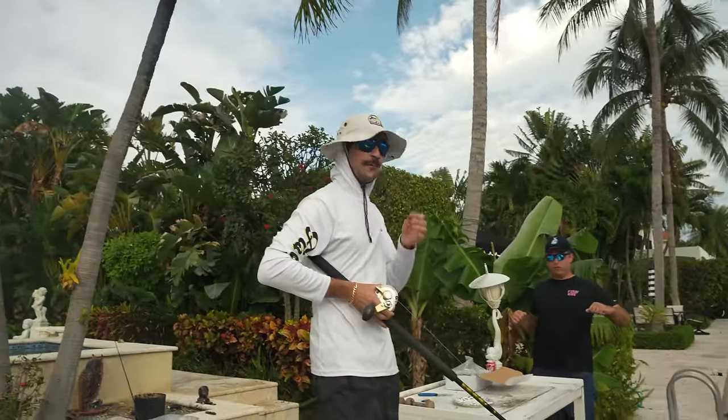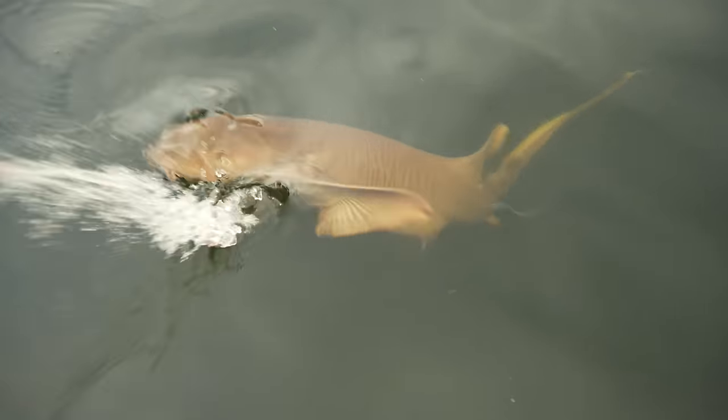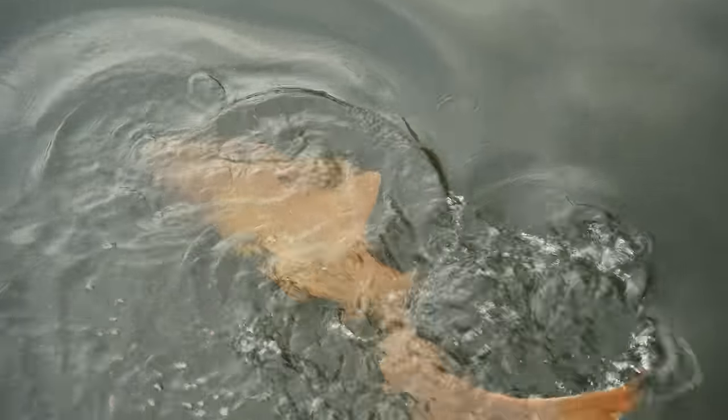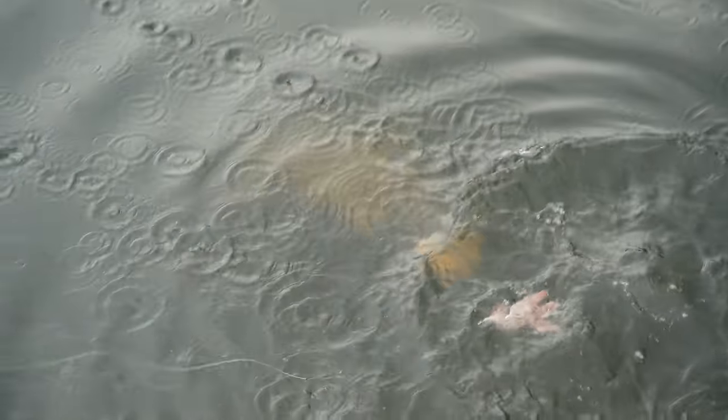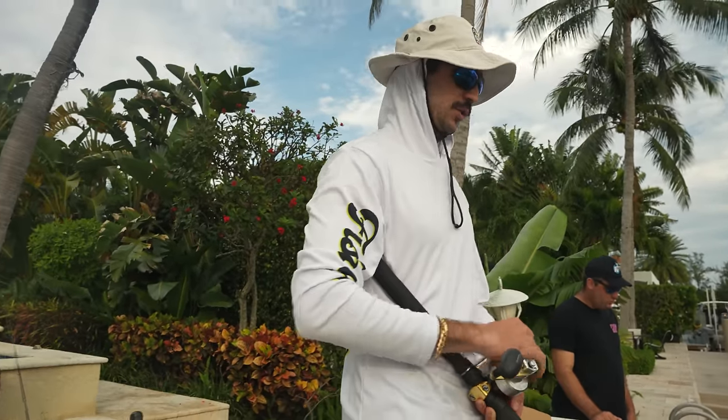Throw in a sardine. Oh my God, no way, did you see that, bro? The size of that? Did you get it on film? Yes, dude, that was a big boy. Holy crap. That was one of the bigger nurse sharks we've ever hooked. That's the thing with the nurse sharks, they don't take off on a big run like a bigger fish or a bigger shark.